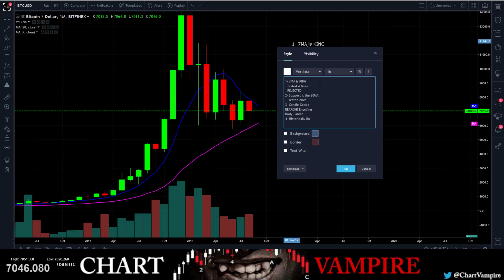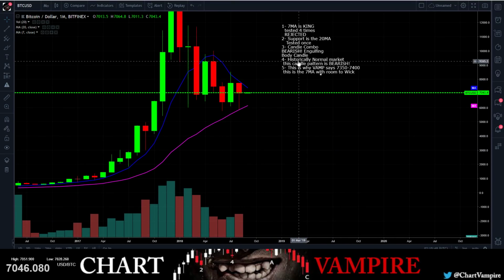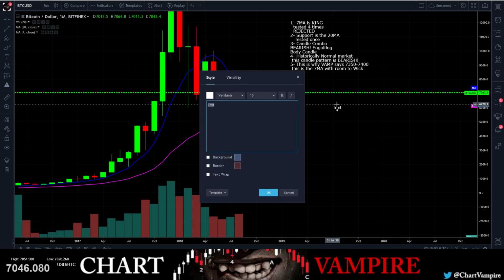Okay, number 4. Historically, in a normal market, this candle pattern is bearish, right? And 5. This 74, I think it's 750-ish, right? 7,400. Okay. So you've got room to wick. Okay, so here, this is really simple, right? So it's very simple.